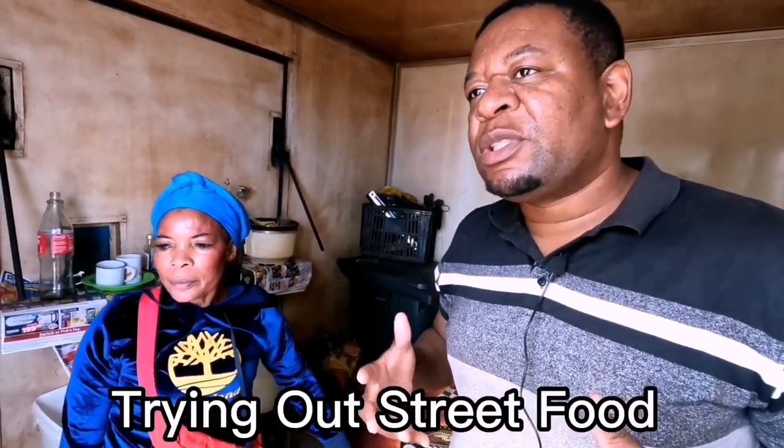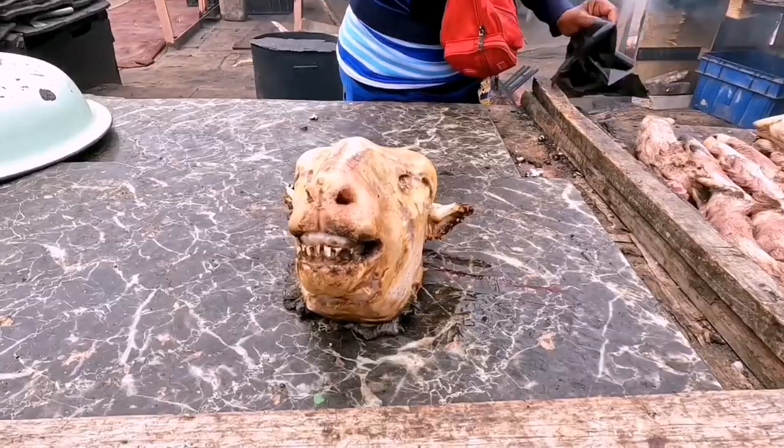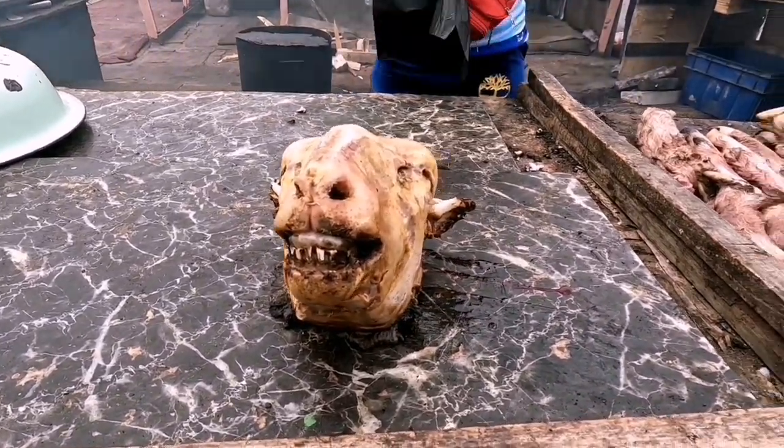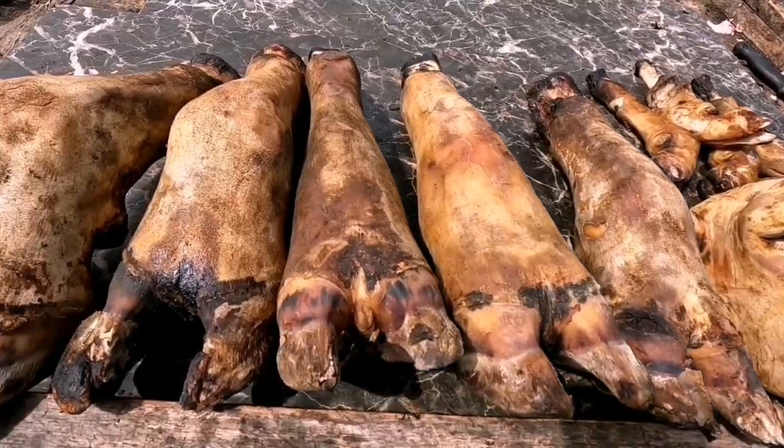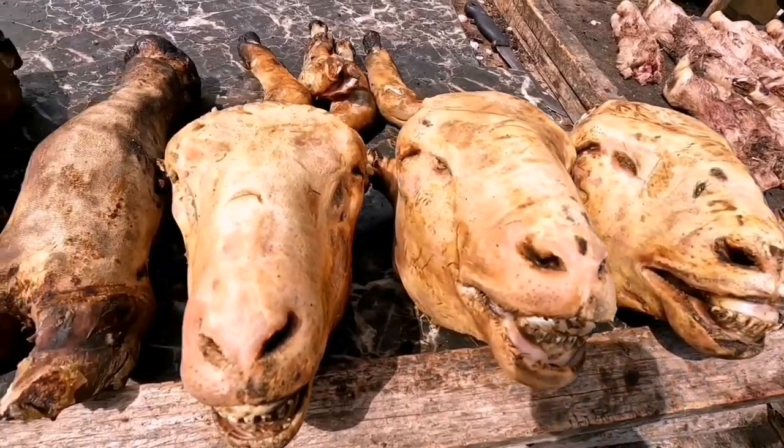Hi guys. So today we are in Motherwell, NU9, near Zonke Spa. We are trying out a local Xhosa food, the cow legs, sheep heads and the sheep legs. I'm here with the business owner, Linda. She's just going to give us a brief insight of what she sells and what she does here.